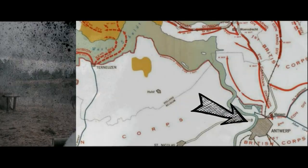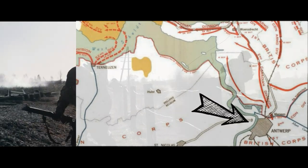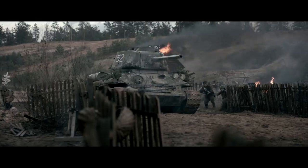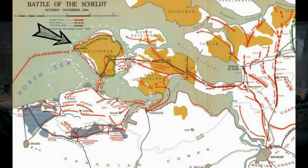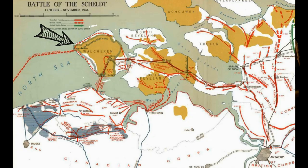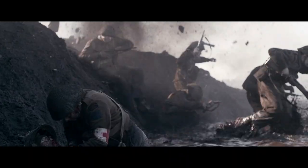Antwerp met these requirements, but it stood 80 kilometers from the seacoast, to which the ships went through the mouth of the Scheldt River. This path was completely shot through by German artillery located on the island of Walcheren. The 1st Canadian Army began an operation to clear the mouth of the Scheldt of German troops.